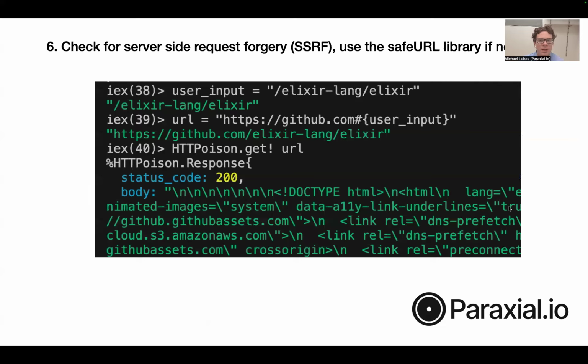Cool. Number 6 is going to be check for server-side request forgery. So this vulnerability is not as well known, so I'm going to go into detail about what this is. Consider the following scenario. You are building a chat application that's aimed at developers, and you want to code in a feature where if you paste a GitHub URL into chat and then send it to your friend, it'll populate with the stars and a brief description and that card that shows up on social media. If you want to code that yourself, how would you do it?